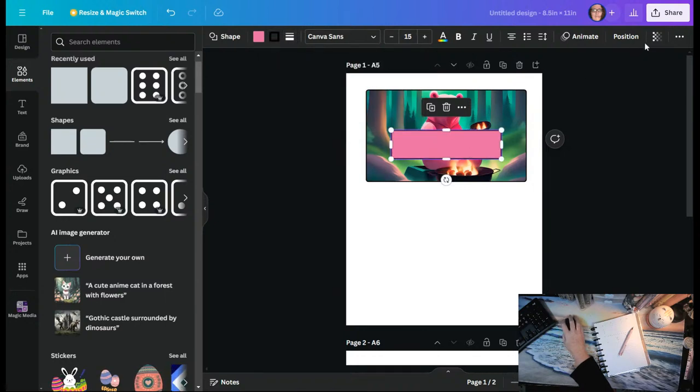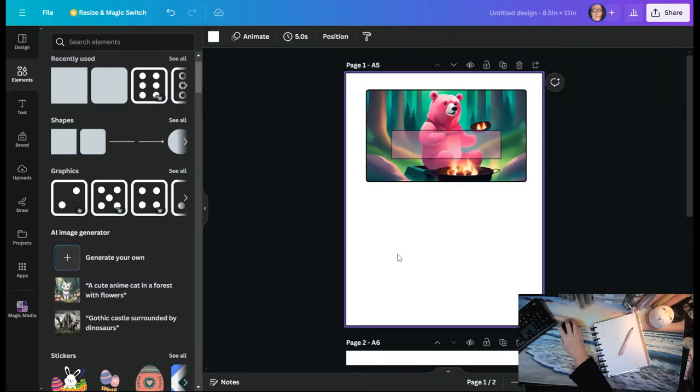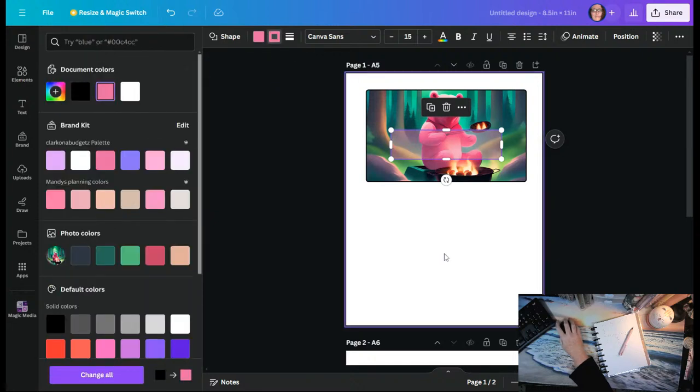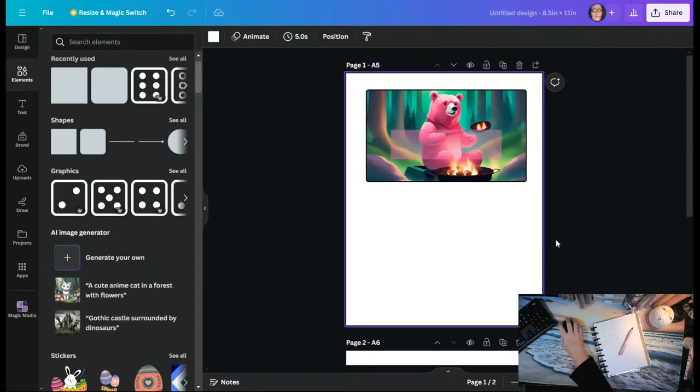And let's make it transparent. That way we can see the image behind it still. Right there. And let's make the border pink too. There, it looks better. What do you guys think, do you like the pink there?